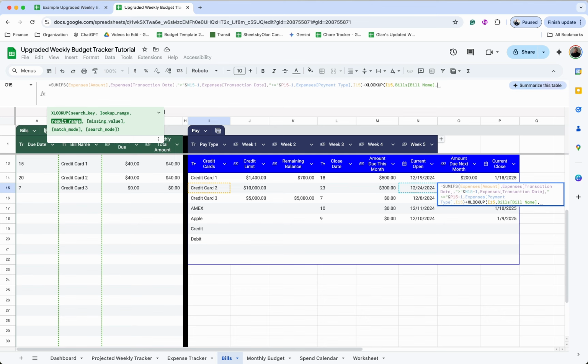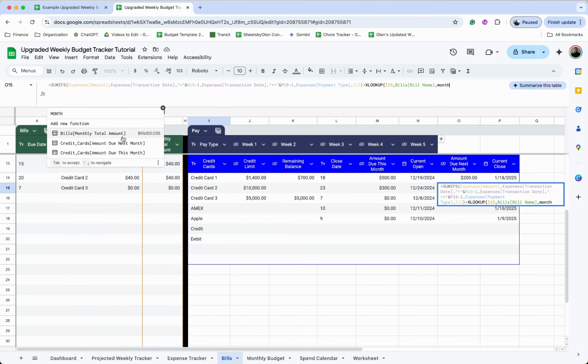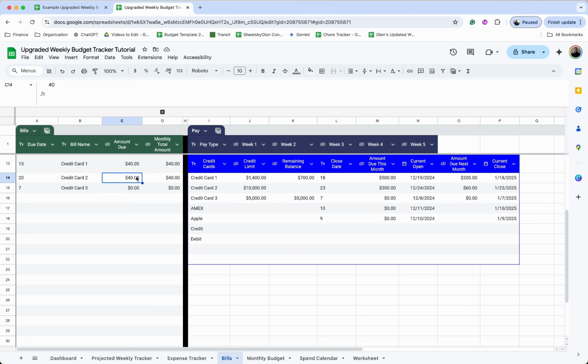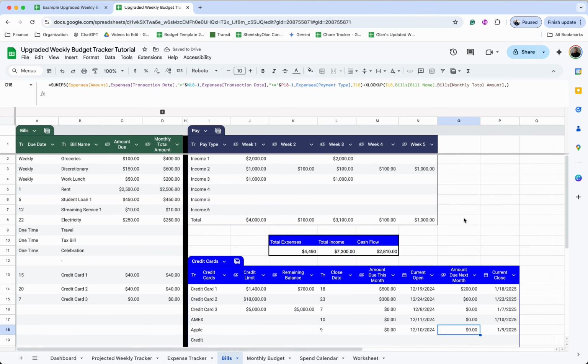Then for the result range, we want this to be the total monthly amount, not just the amount due. So we'll put total monthly amount. We'll put a comma, so that way it's blank if nothing exists, and then we'll close it out. So now we have the $40 that we have to pay for the minimum balance, but we also have the $20 that we spent automatically included in this calculation. So I'm going to go ahead and paste that in both of these, and we are good to go. So now our bill section is complete.